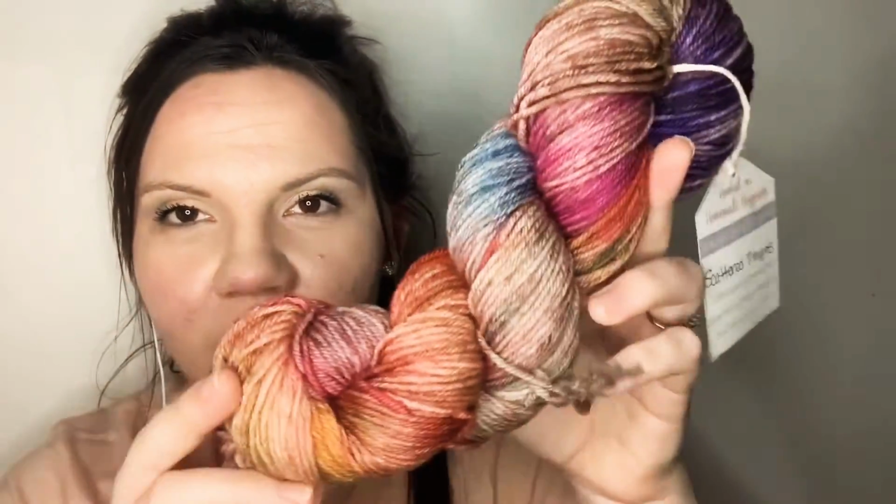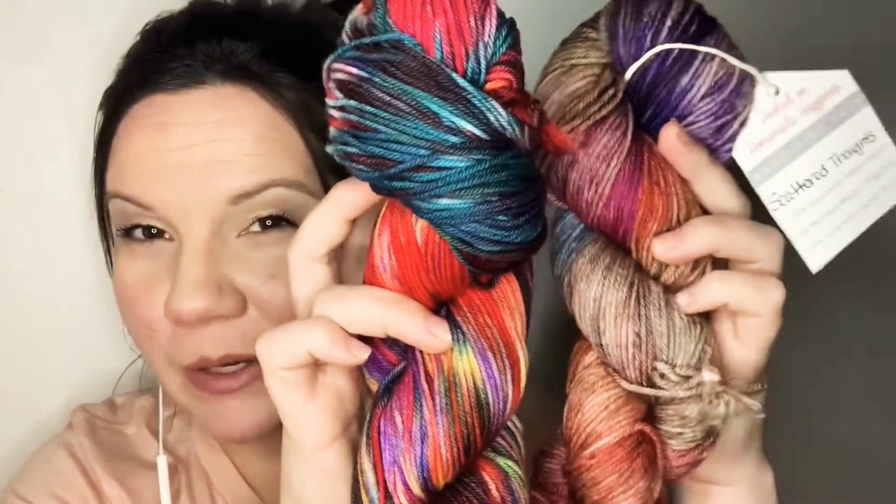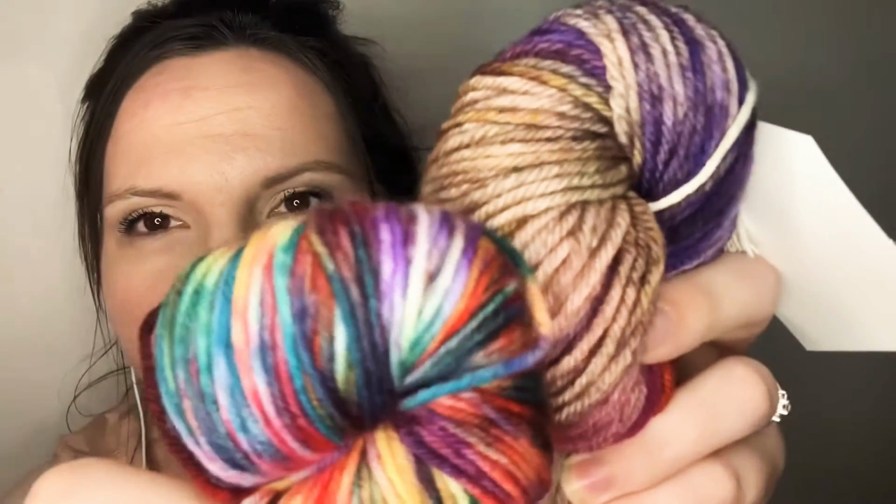Another, I believe this is DK, is a worsted weight, a 4-ply worsted weight, which is pretty similar to DK if you aren't familiar with that. But this colorway is called Scattered Thoughts. So it's almost like a milder version of this, but still very similar in tone, as you can see. But the ply, so this is a superwash merino in DK, and then this one is a superwash merino in 4-ply. So just a little bit more texture in the yarn versus this one.